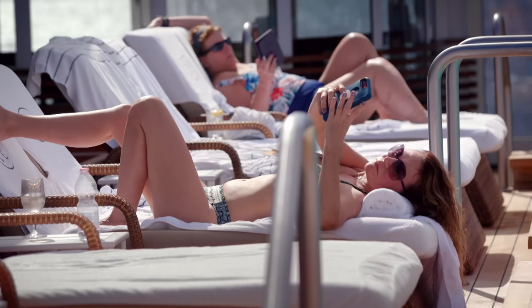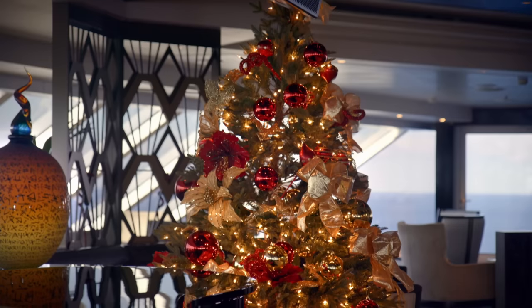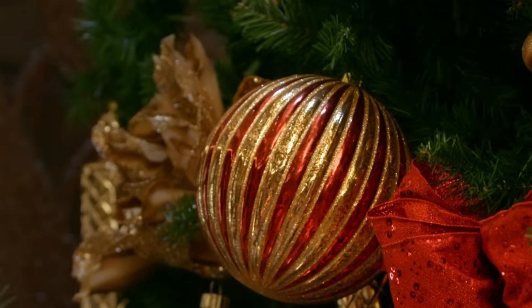I love having Christmas in the sun. No snow, no ice. So it's awesome. At home, it's cold and wet, but out here, it's beautiful sunny weather. And you come back on the ship and you've got all these decorations and you think, God, it's mad. So I love to see the ship all decorated and it's beautiful. I love Christmas. Who doesn't love Christmas?